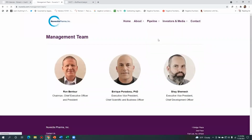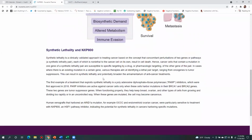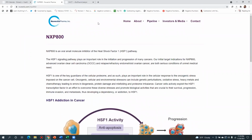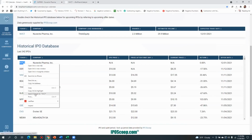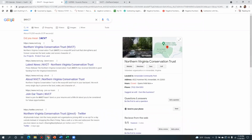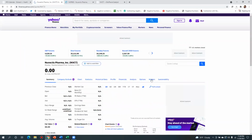Now, let's look at 800, and then we'll see what kind of drugs they're building. So they have all the science stuff. I don't know what any of this means, right? But what I do know is they're going IPO, and they're probably going to have a certain amount of dollars and whatnot. Now, they don't have an all-star team. They don't, right? What we can do is try to find them and see who the holders are. Let's see who the holders are. NVCT stock. That's not it. Okay, here we go. Let's see who these guys are held by.